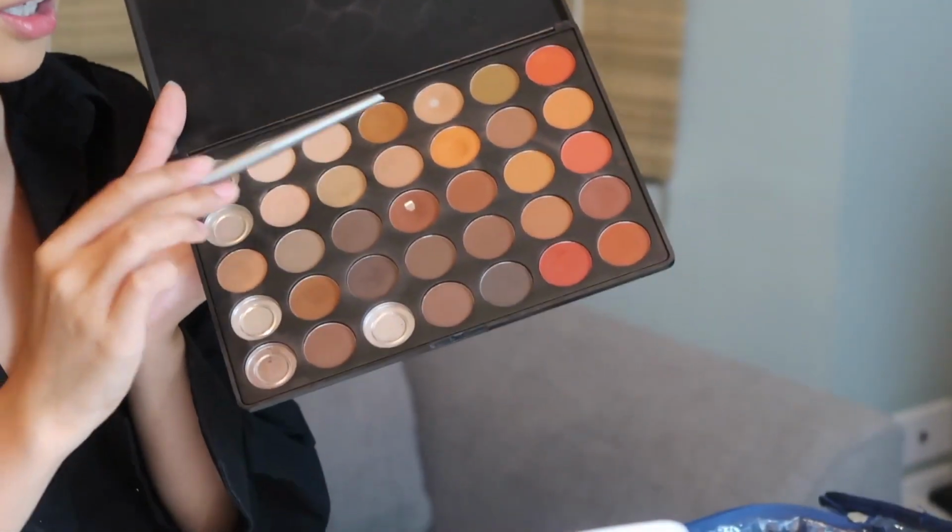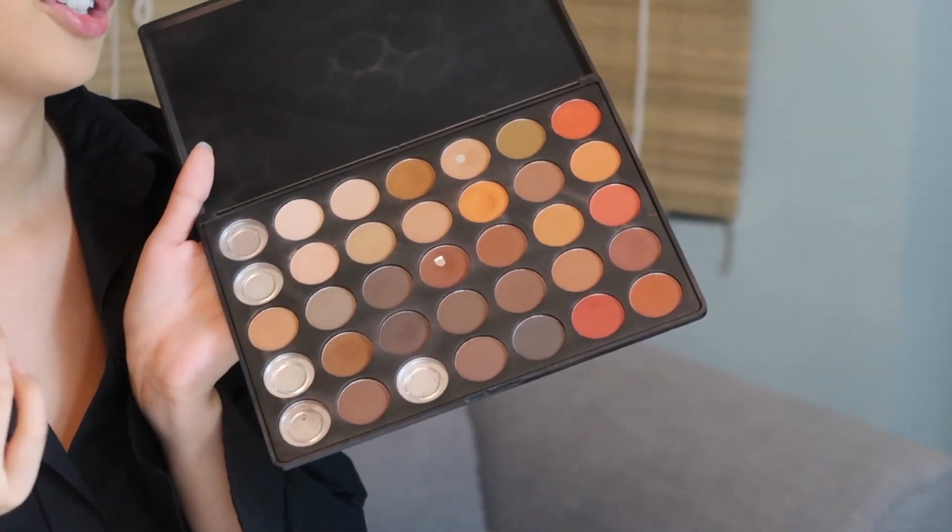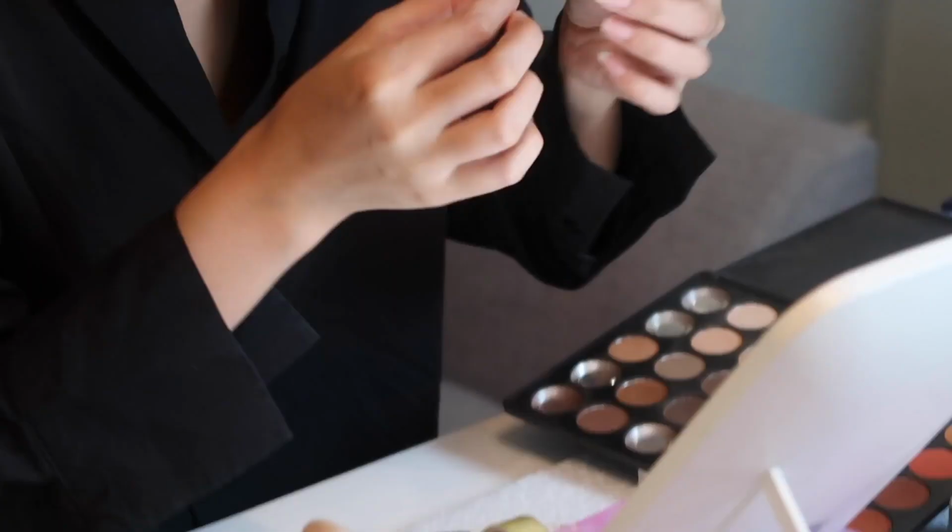The next step is we're going to work on the eyes. Again, I am using my favorite palette. This is a Morphe palette. Medyo orange and brown shades ang ginamit ko. And you can see parang may wing ako. So I'm using tape. This is to guide and help me make it much easier. So yan.